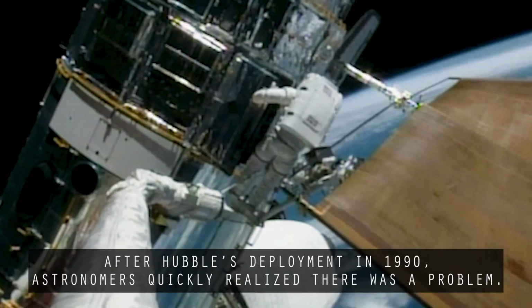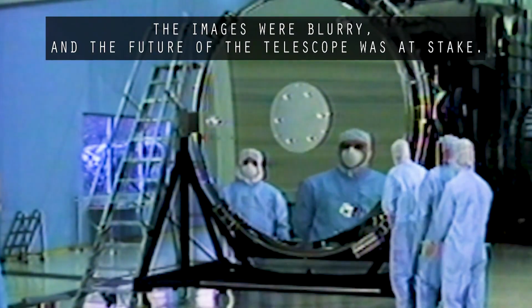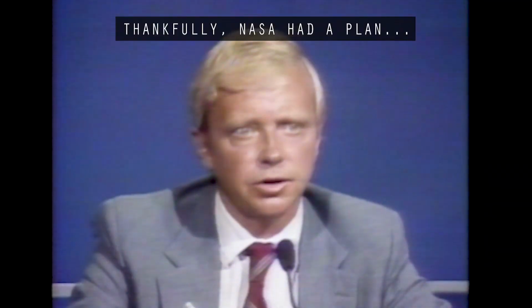The conclusion we've come to from that is that there's a significant spherical aberration that appears to be present in the optics, and that we should be able to fix it in our insurance program.